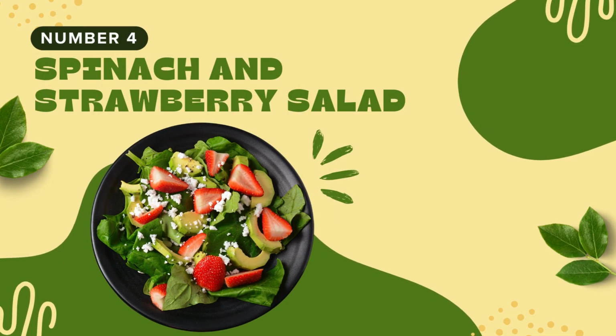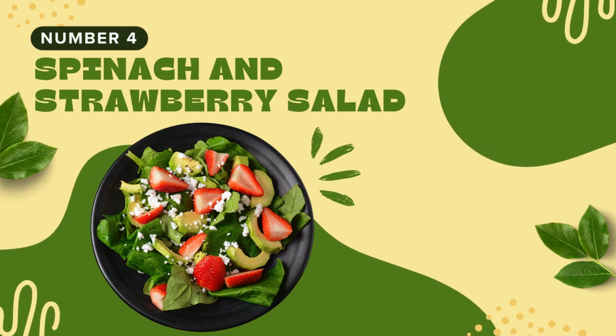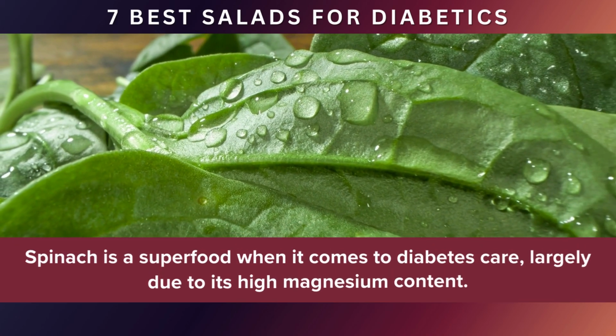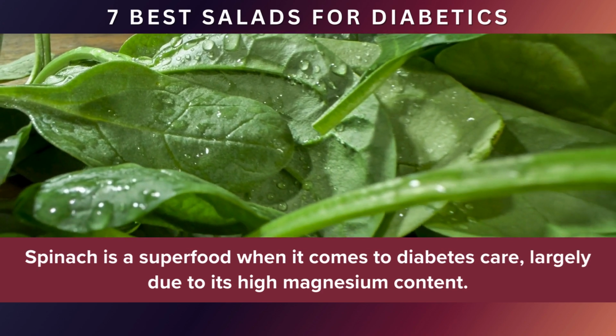At number 4 in our countdown is a delightful combination of health benefits and tantalizing flavors, the spinach and strawberry salad. This salad pairs the leafy greens of spinach with the sweet, juicy bursts of strawberries, creating a dish that is as appealing to the palate as it is beneficial for blood sugar management. Spinach is a superfood when it comes to diabetes care, largely due to its high magnesium content.